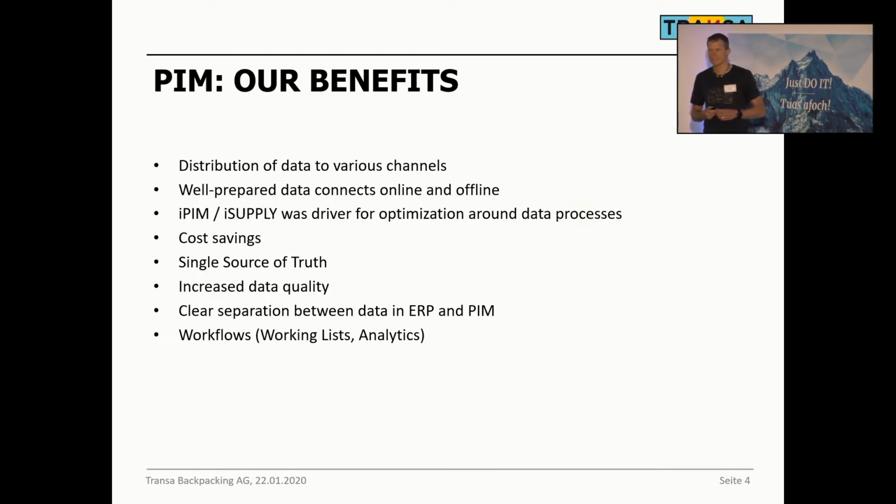From our side, the benefits of PIM: the distribution of data to the various channels like online shop, product cards, magazines, and so on is really easy via PIM. And well-prepared data connects the online and offline, as a benefit for customers, salespeople in our stores, purchasers, but also for employees working in marketing. PIM and iSupply were the number one driver for optimization of the data processes in our case. Through the optimization of data onboarding and easier import and export to different system processes, we can save a lot of money and time.